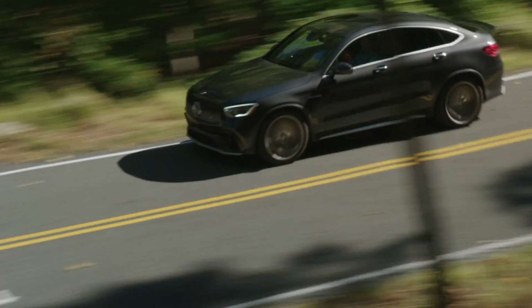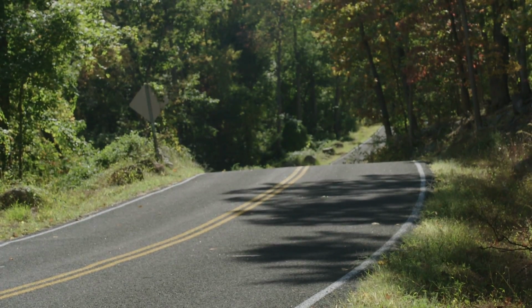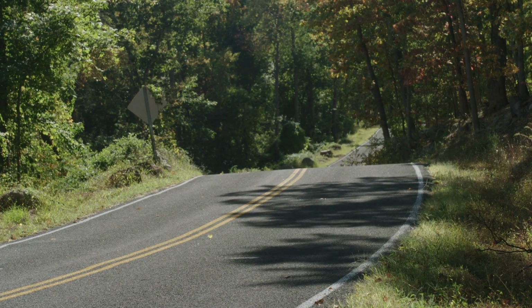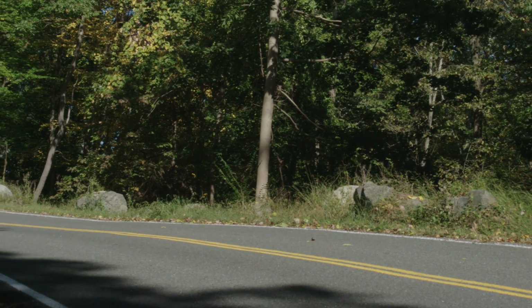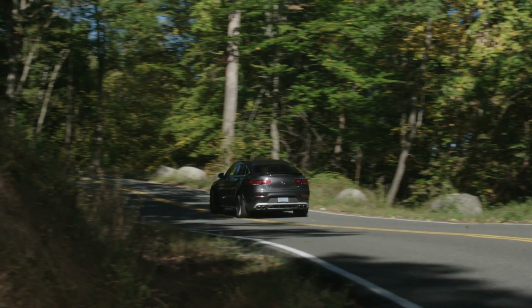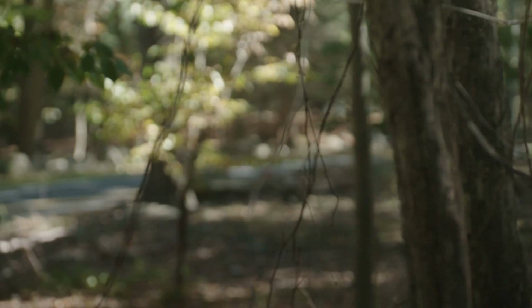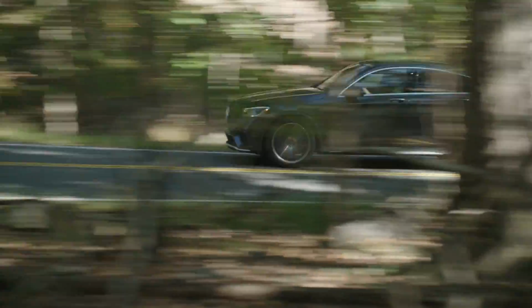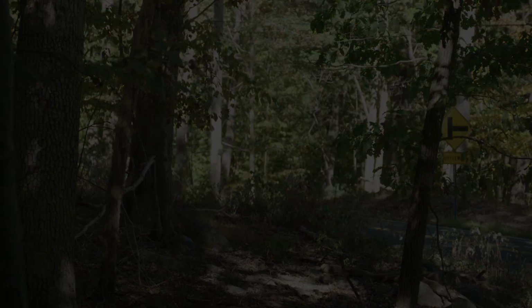The engine in the 63S coupe has been massaged to 503 horsepower and 516 pound-feet of torque, and can clear 60 miles per hour in just 3.6 seconds with an electronically limited top speed of 174 miles per hour. That's moving for a relatively heavy utility vehicle, and all AMG GLCs have an AMG Speed Shift MCT 9-speed transmission. It's no surprise that I prefer the driving dynamics of the AMG more, but we'll have to wait for the full review to see if it's truly worth your money.